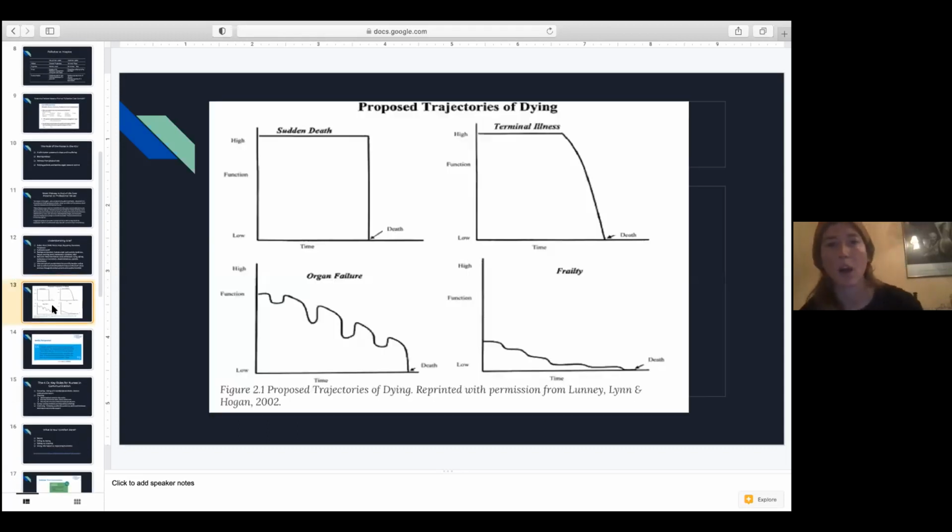So these are some trajectories of dying. This can also help you understand where people are coming from. I think of this first one in the top left as patients that we're never really going to see in an inpatient setting. We might see them in the emergency department. But in terms of palliative care, there's not really a whole lot that we're going to be doing other than bereavement care. This terminal illness on the right, I would think of like a cardiac arrest patient who's going to be there for a very short amount of time, maybe 3-4 days before they pass away.